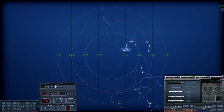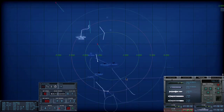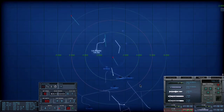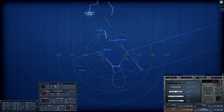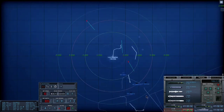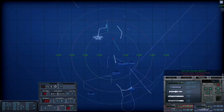Con sonar, noisemaker bearing 154. You may have realized I am a bit fixated on the Kirov that I forgot to dodge that incoming torpedo. I was hoping it wouldn't notice me, but maybe, maybe not. We shall see. Con sonar, noisemaker bearing 150. Con, fire control, weapon acquired.